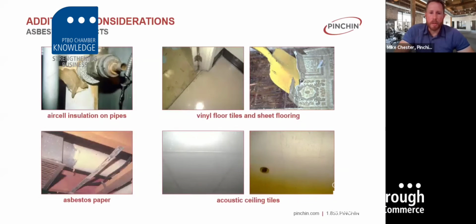Now here are some asbestos materials. I think it's important to highlight them because you kind of lose sight of, wow, I never thought asbestos was there. So asbestos paper around ductwork, obviously vinyl floor tiling and sheet flooring is a big one. And the acoustic ceiling tiles is another biggie, but it's also around insulation on pipes and things that you don't expect as well. So if you don't test, you don't know, right? And I think it's a really critical awareness piece to know that a lot of products have it that you may be unaware of.